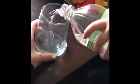Once your volcano has been formed, it's time for the fun part. You'll first want to pour in baking soda, then pour some vinegar into a cup. You can add some food coloring to the vinegar to make it look more like lava.